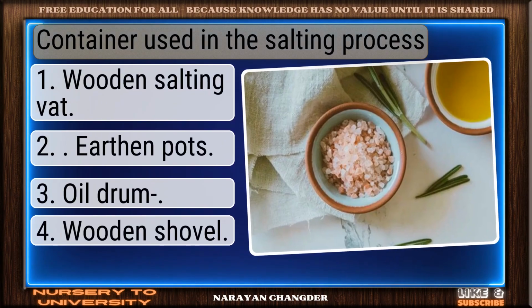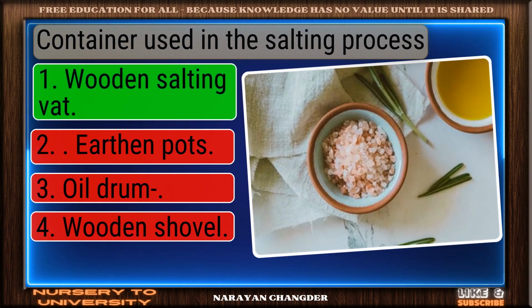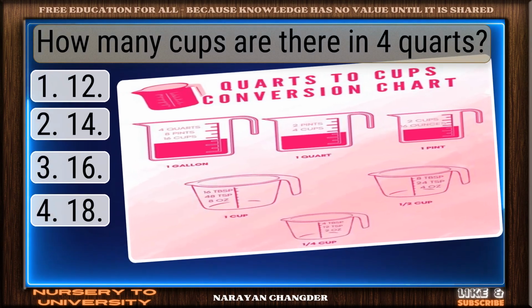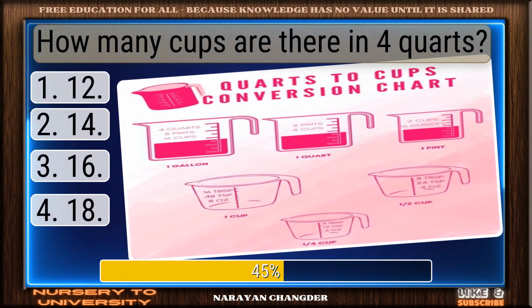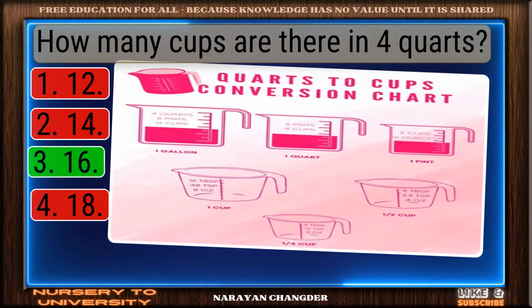Container used in the salting process. Excellent. Wooden salting vat is a brilliant choice. How many cups are there in 4 quarts? Well reasoned. 16 is the correct choice.